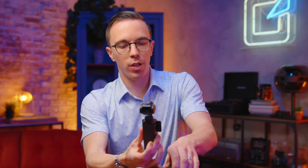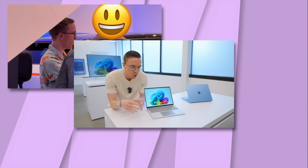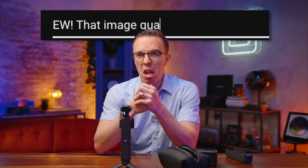And the DJI Pocket 3 is just a little gimbal camera. Now, there are some accessories, so it actually has the kit where you have a little battery that you can just kind of click in, as well as the little tripod which you can attach to it. But I can't tell you how many videos I've shot this year with this exact setup. And I will tell you that I have never gotten one comment of, "Ew, that image quality is bad."